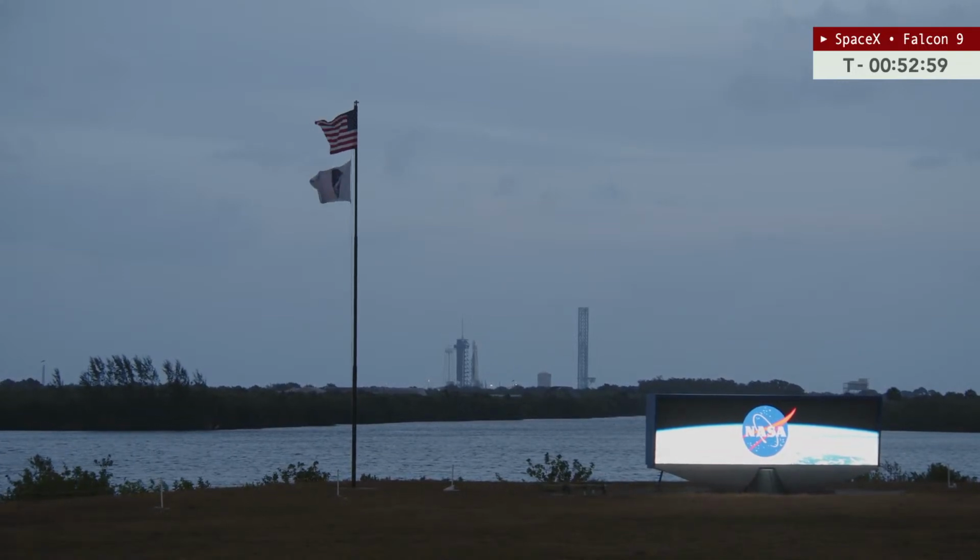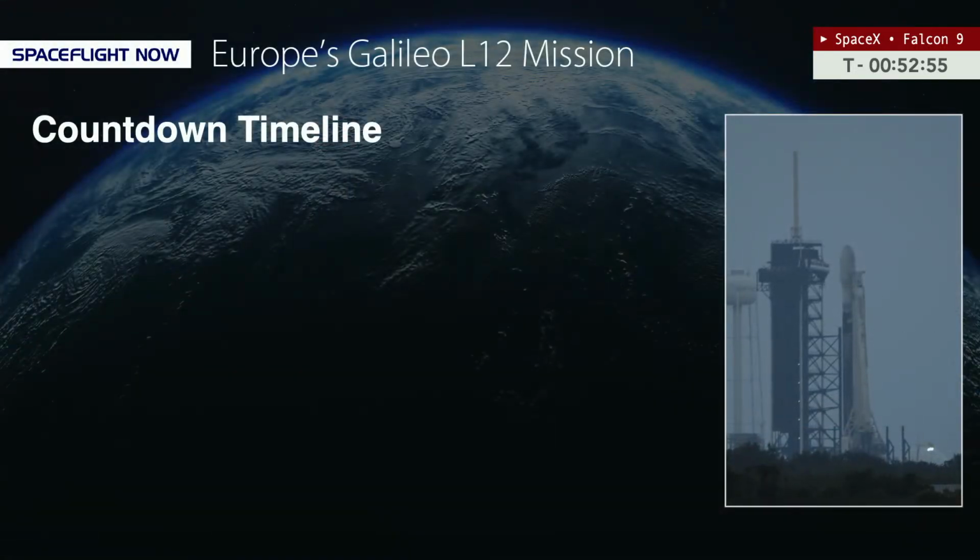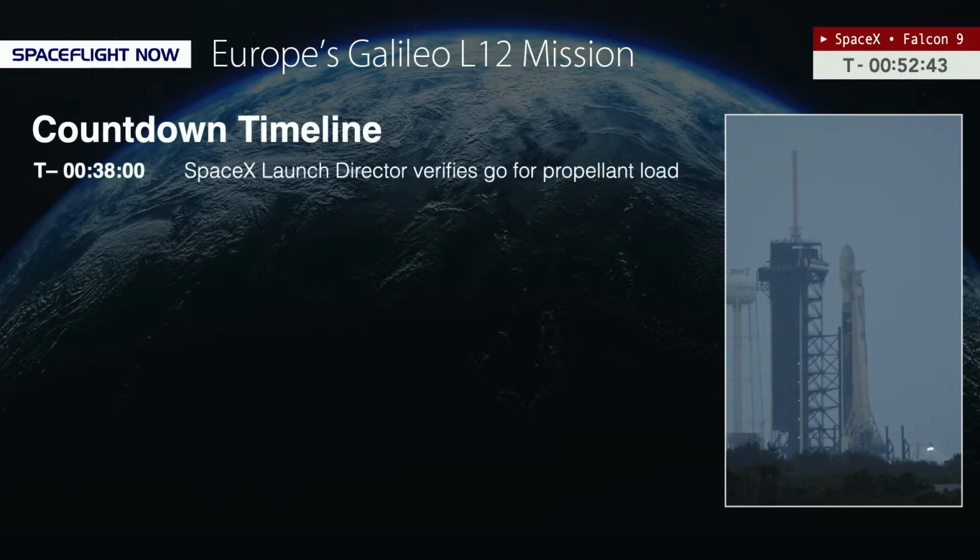Let's go ahead and step through the countdown timeline of the mission tonight. Standard fare for a Falcon 9 rocket, but for those who may be joining us for the first time or just want a bit of a refresh, here's what we're expecting as SpaceX steps through the countdown. Of course, the first milestone will be the call to start propellant load. It'll be given by the launch director at the T-minus 38-minute mark. Assuming that go-ahead is given, they'll proceed with propellant load, which starts at T-minus 35 minutes.